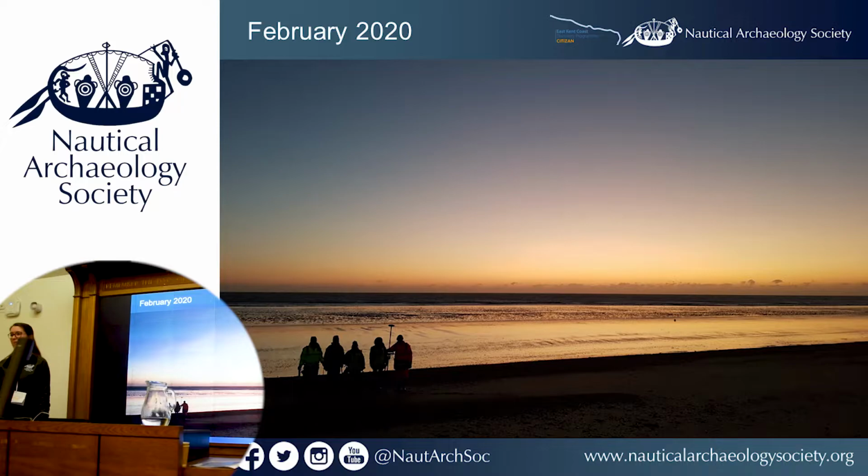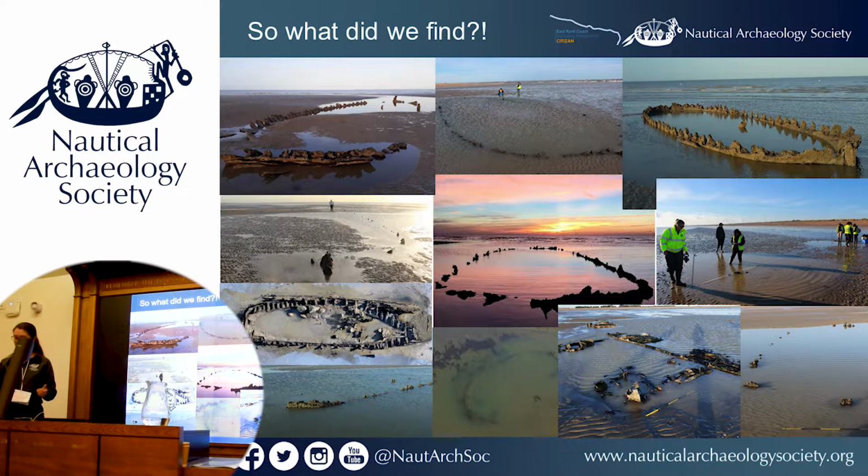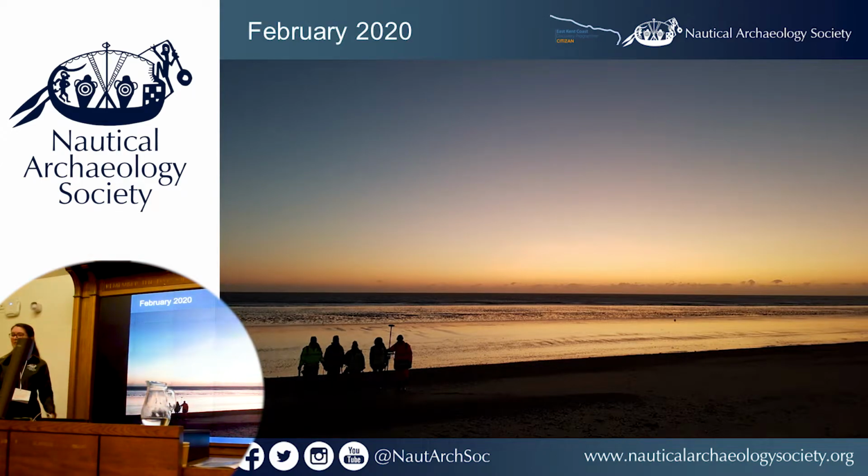Why not go back in February? We probably won't get great weather like we did last time, and I was right. So thank you very much to Lara for taking this gorgeous photo of our little team that we had in February this year. It was amazing the difference in the seabed, and the sediment levels totally changed. So the winter storms do actually affect how the sediment levels change.